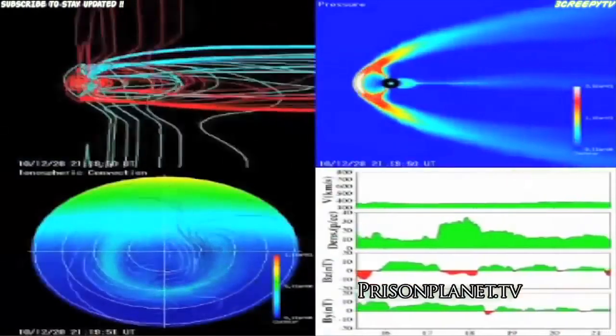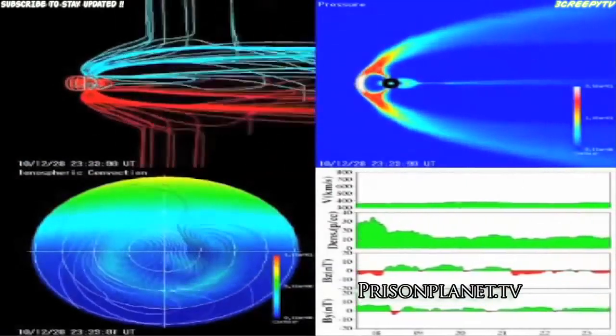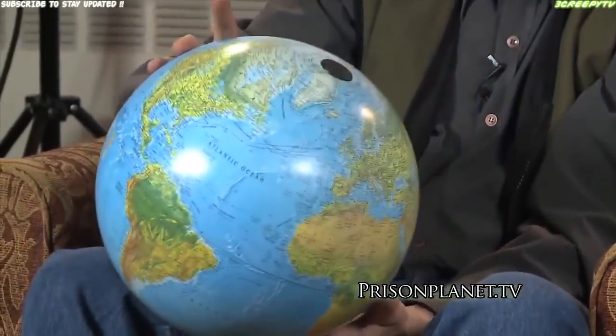But as we look at HARP, the primary idea is to affect this ionosphere and then affect these magnetic field lines. And ideally, you want to affect those magnetic field lines at the closest place to which they intersect the planet, which happens to be at the poles.